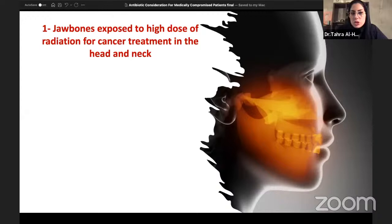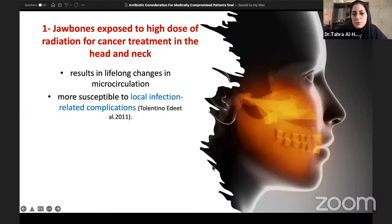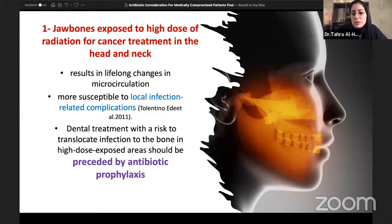So as we said, jawbones exposed to a high dose of radiation, especially for cancer treatment. These patients have a lifelong change in their circulation. They are more susceptible to infection and to complications. That's why we recommend antibiotic prophylaxis preceding any dental procedure, especially if it is invasive.